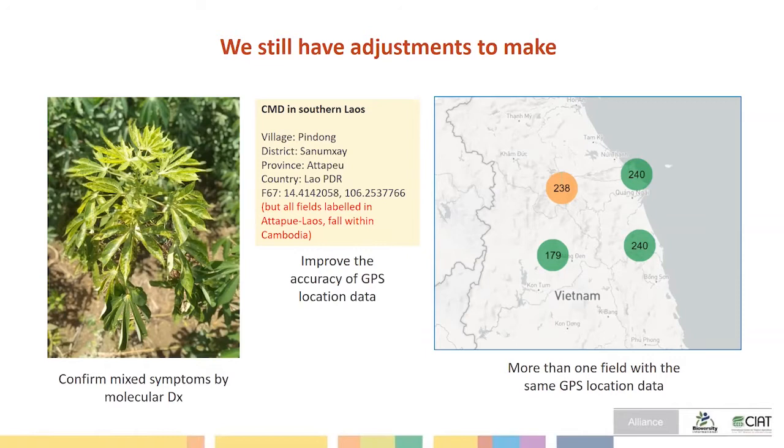And also there are some fields that, even though they are far apart from each other, the team is recording only one GPS location. So we have, in some cases, four different fields with the same location, so they will appear as one field. So this is something that we can still adjust with the teams doing the surveys.